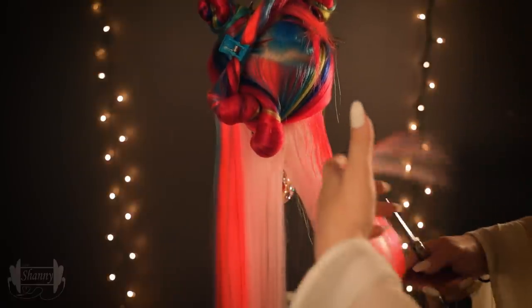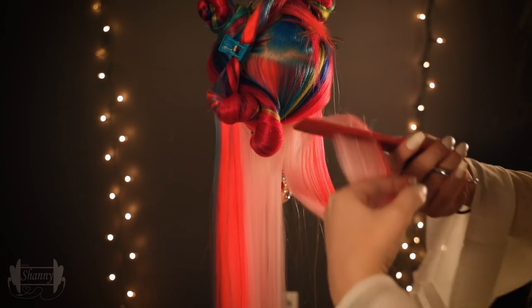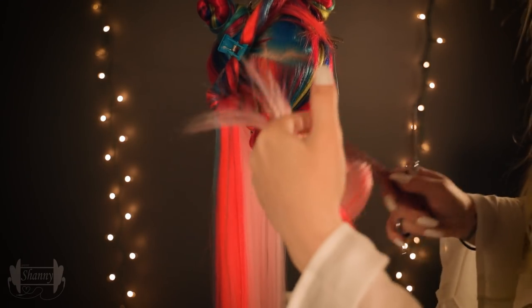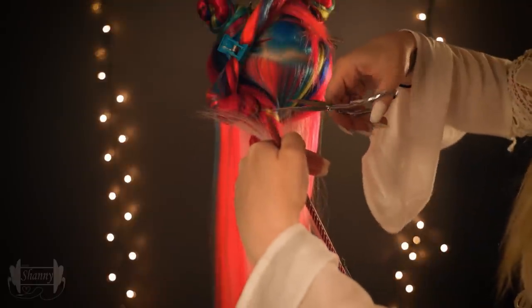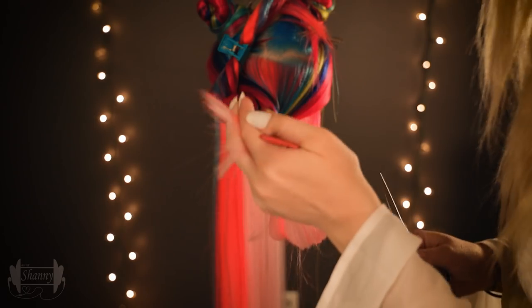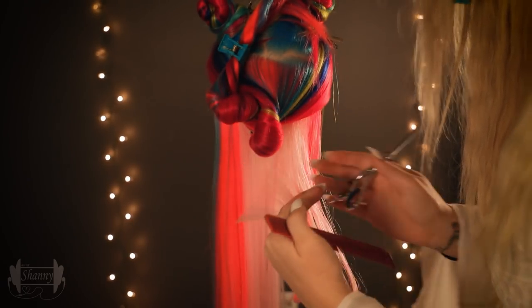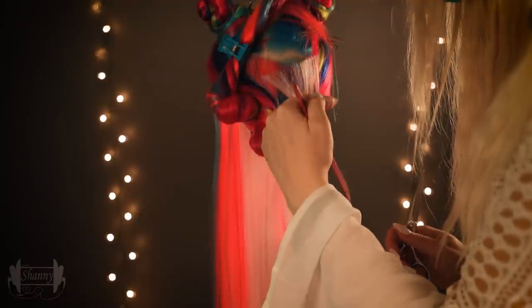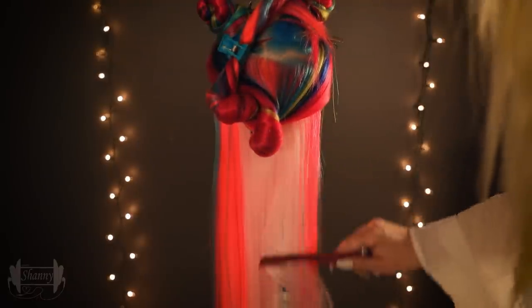So, let's go ahead and cut those ends off, shall we? See that blunt cut edge there? Wonder if we can, there we go, see it better there. Let's move on to the next section.